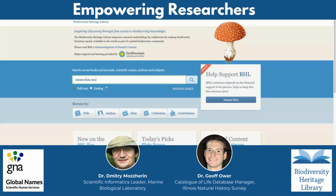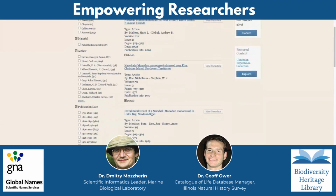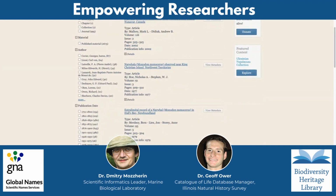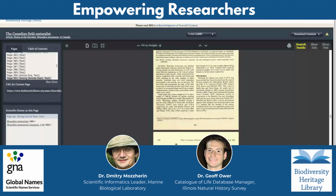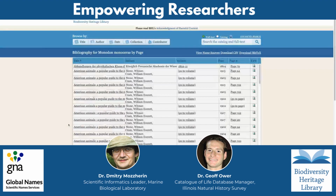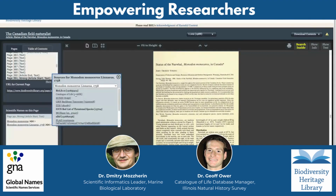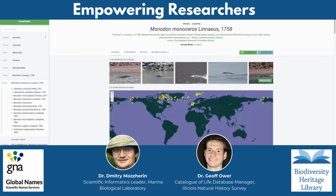In contrast, accurate OCR found in modern publications empowers researchers in more ways than one. Thanks to BHL's ongoing partnership with Global Names Architecture, we are able to offer our users features like taxonomic search, species bibliographies, and interlinkages to 204 taxonomic databases on the web.